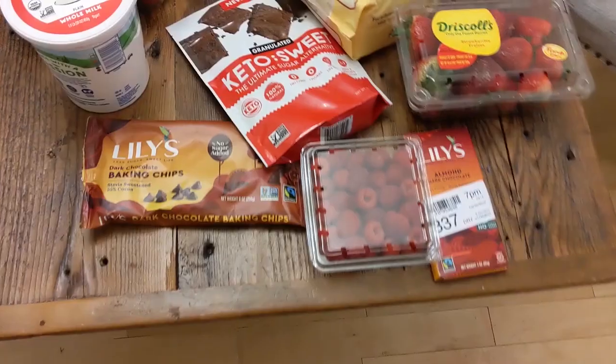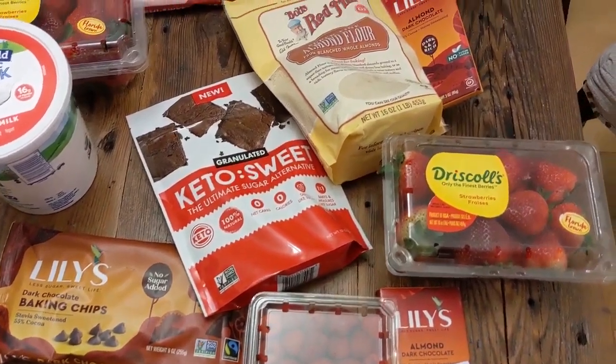And now I have keto cookies, keto brownies, keto chocolate. Like I have all of the things if I need them. And then these are the Lily's bars too. The fact that they were on sale, the price point on this was phenomenal. Phenomenal. So I did want to share that with you guys too.